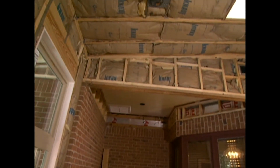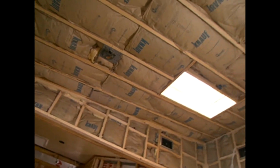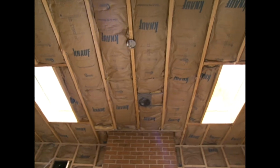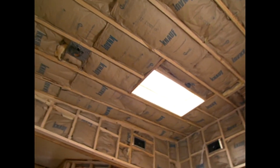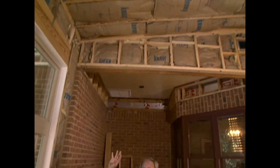Now also, our electrician has been out and installed a few recessed cans around in the room, as well as a place for a future ceiling fan, and our insulation contractor completed all of the work on insulating both the ceiling area as well as all of the walls.